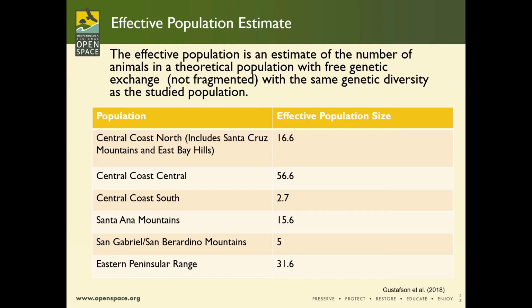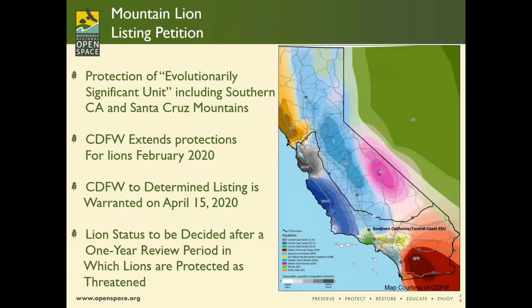Populations with poor genetic diversity suffer from poor fitness and are at greater risk from threats like disease, inbreeding, drought, fire, and climate change. This makes these populations more likely to experience localized extinction.